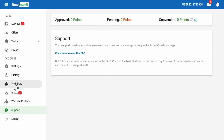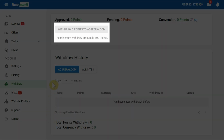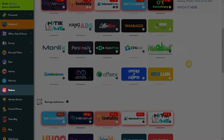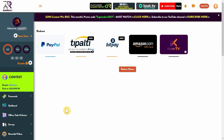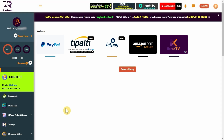Now on to the last part, which is withdrawing your earnings. The withdraw section is where the magic happens. Click on Withdraw section on Timewall and then click on Withdraw at Adsrepay.com. Now that you have withdrawn your Timewall points to Adsrepay.com, you can simply visit the Redeem section on Adsrepay and get paid within 24 hours via PayPal, crypto, or Amazon gift cards. And that's how you do it.